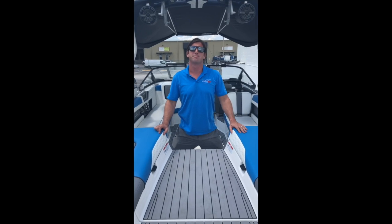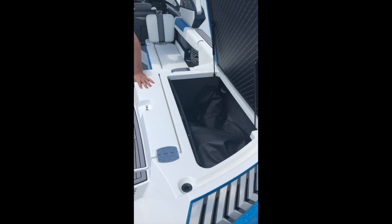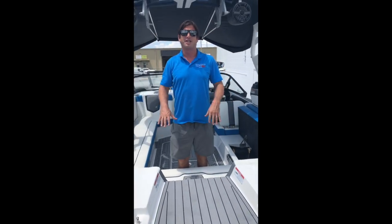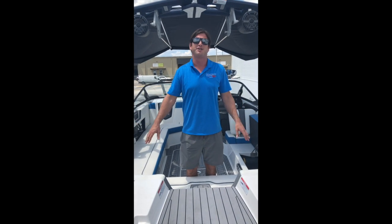One of my favorite features about the G25 is you have a ton of storage space in the back compartments, and also here under the seats, and up in front of the passenger seat, but all the ballast tanks in this boat are subfloor, so you're not going to lose any of your storage space.